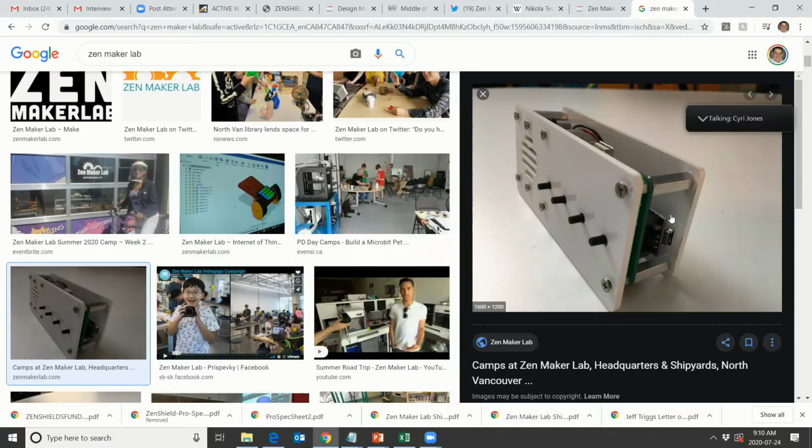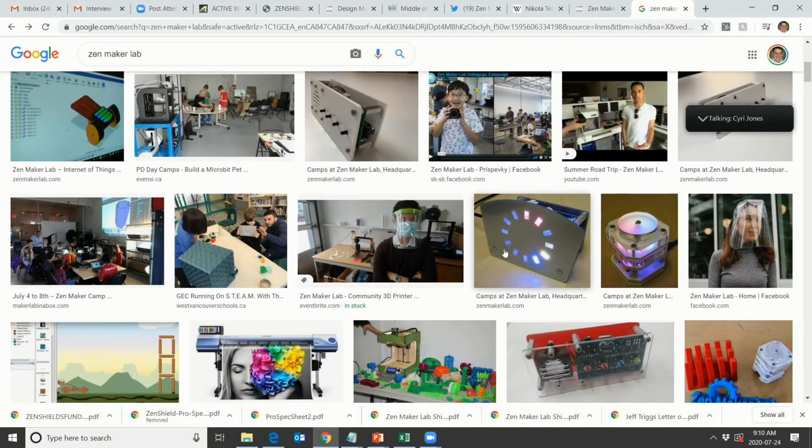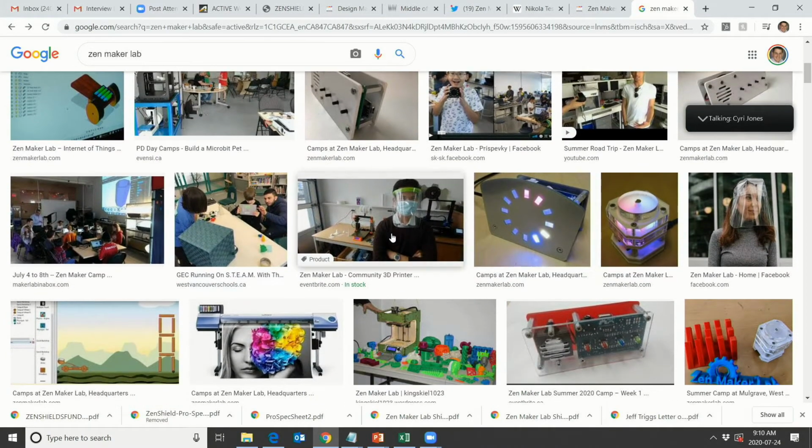MP3 player. This is another one of the project kits, designed mainly by a guy named Tom Doad, who was working for Zen Maker Lab on contract to make this MP3 player. He's got a cool company that does some programming, some interface and gadgets and things like that called Scridgets. And so this was the MP3 player. It's programmable. It was a cool project that a lot of the kids have made here at Zen Maker Lab. So that's another example of the kinds of things that people have made.